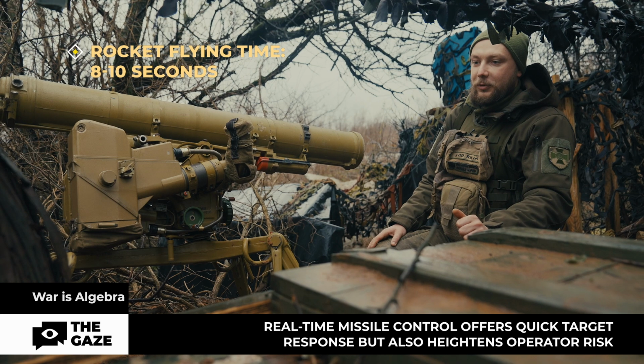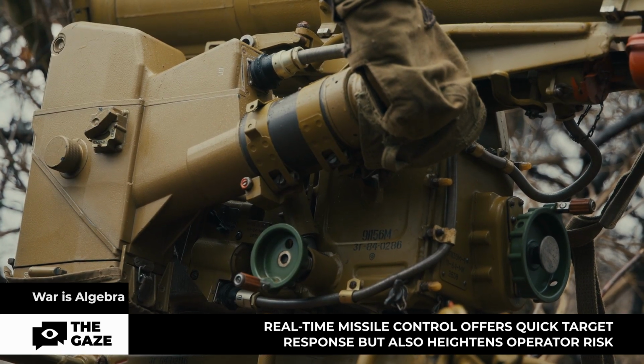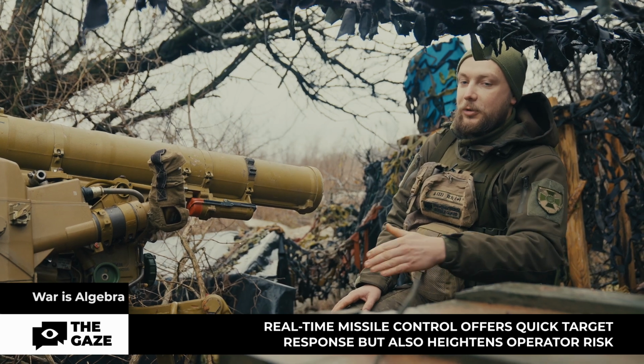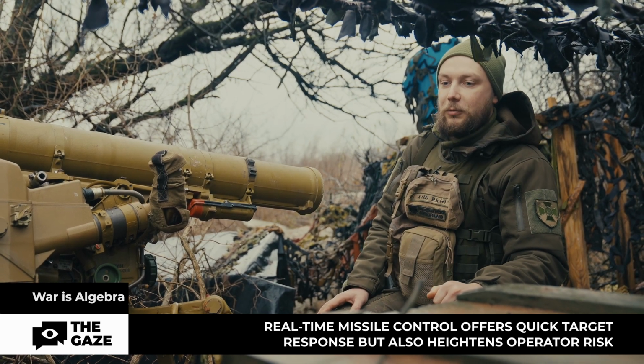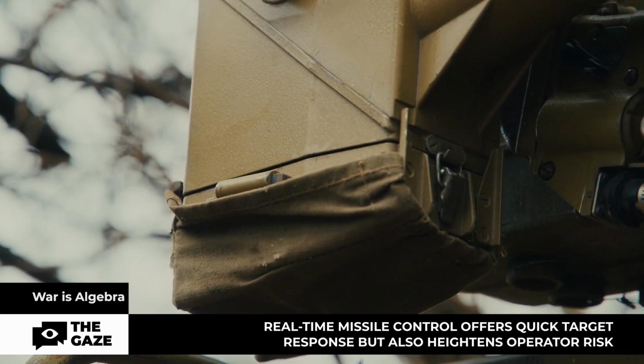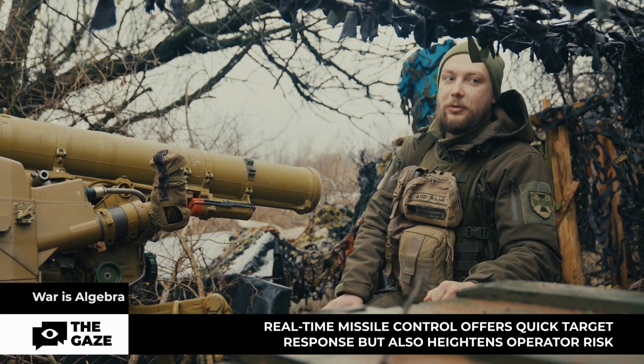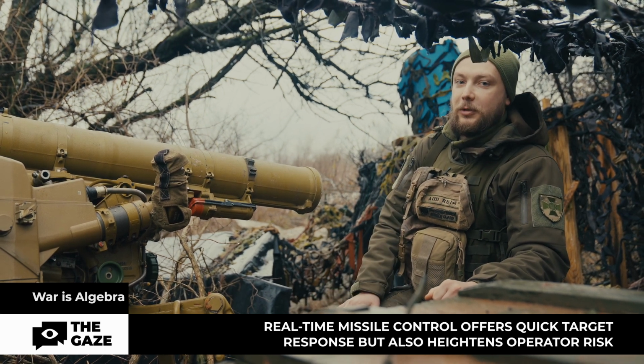So for 8 to 10 seconds the operator is in the crosshairs of the enemy. That is, the installation itself and the operator who launches the missile are targets for the enemy. And they remain so until the operator brings the missile to the target. So there is a high risk that the position will be demasked and, accordingly, the enemy will also start firing at you.